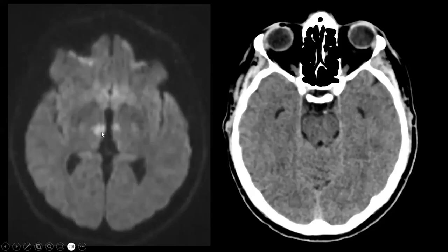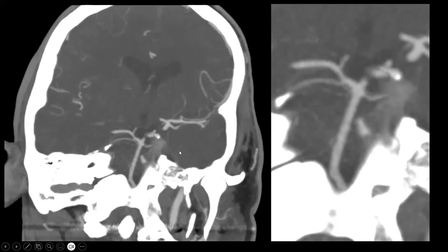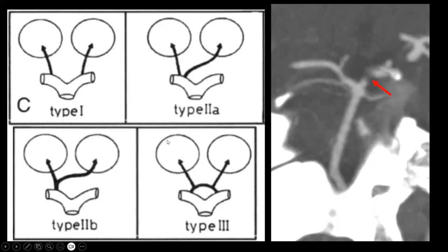This is the same, or is it a different patient? I'm not really sure. I think it's the same patient. So we have our infarction involving the medial part of the thalamus on both sides. And look, we even had a dense vessel sign located in the P1 segment of the posterior cerebral artery. And these are the CT angiography studies showing us the occlusion. And these are several kinds of variations you can have.